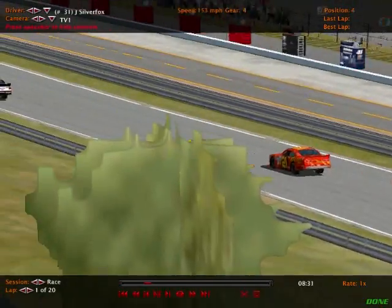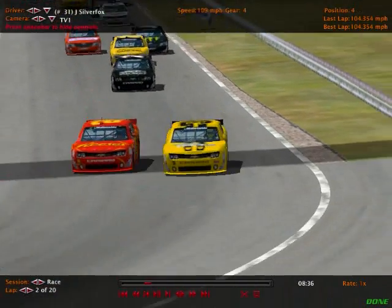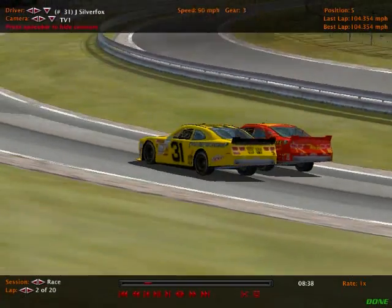Chambers is a two-time winner this season, and he's looking for his third win of the season as he's on the inside line of James Zellerfox now. That's a battle for a spot inside the top five.